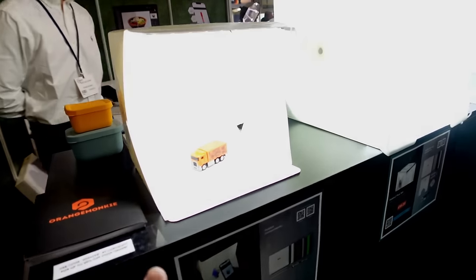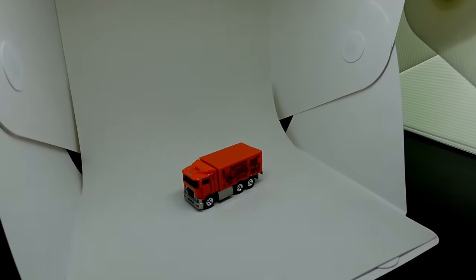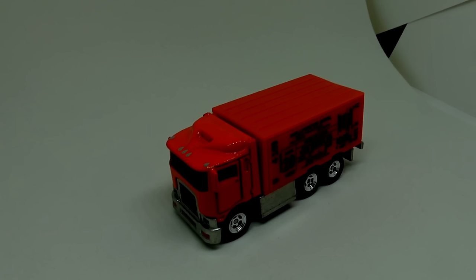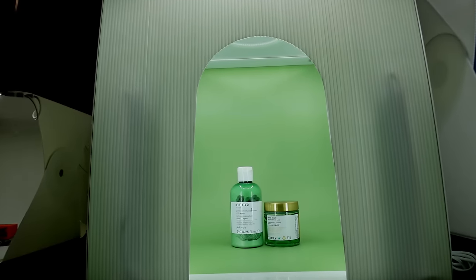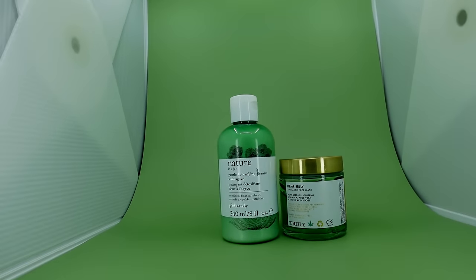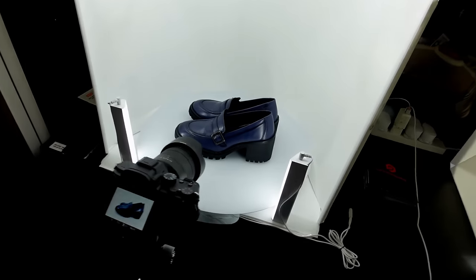Beautiful little truck in a white box. Oh, look at that. Shoes. Oh, yes.